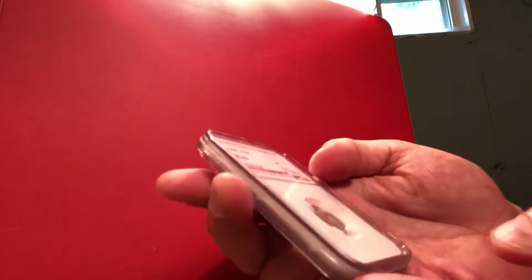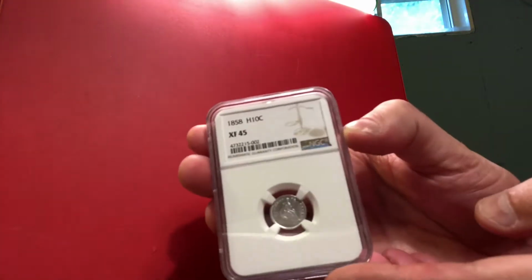Anyway, not a bad grade. 1856 half dime, AU 55. Another half dime, 1858. This one came back XF 45.